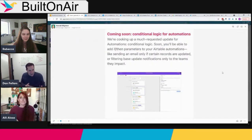Basically, they were highlighting something to come. So I don't think this is live yet. I do think it's in beta. Have either of you gotten the beta to see the conditional logic and automations? I'm like on the wait list when it comes to these A/B things. I'm always the last person to see anything. Yeah, I told Jordan, I think Jordan was mentioning like, hey, if you want to be added to the list, let me know. So I told her, I think I'm on the list, but I have not gotten access to it yet.